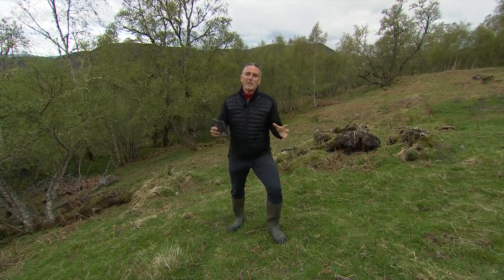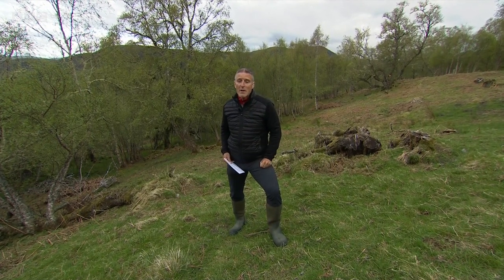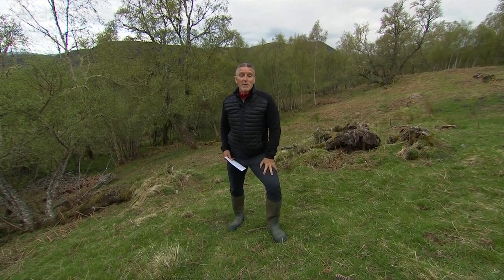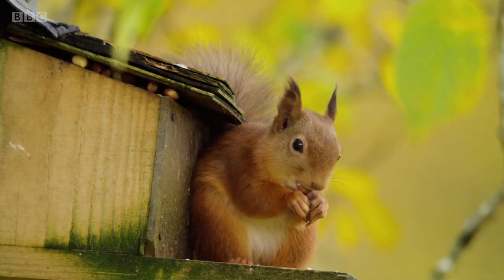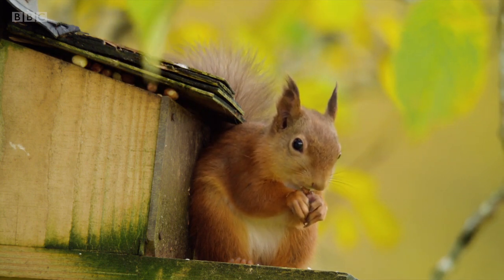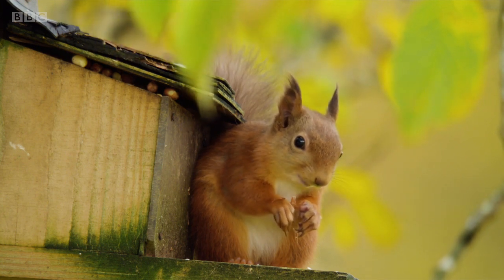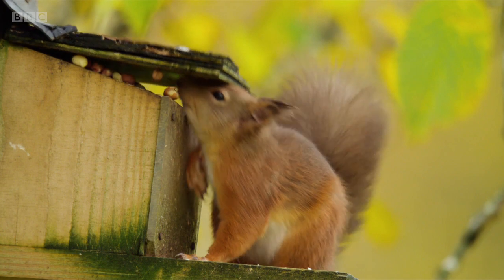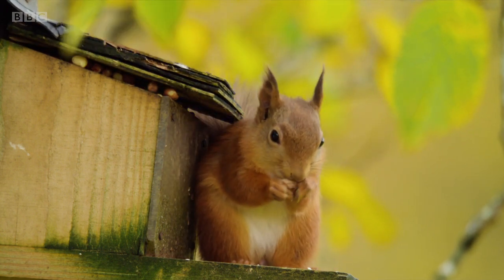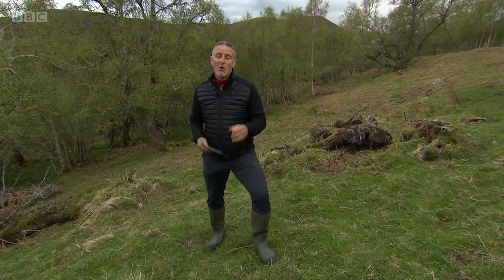Well, a variety of food. They eat a lot of seeds, particularly from mature trees, fruits as well. They'll eat lichen, they'll eat shoots, they'll eat fungi. So what they're doing here is they're putting out supplementary food, and this is working really well. And we know because local cameraman Norman Strachan has been out and about photographing them. They feed them peanuts and hazelnuts, and this is just a booster. This is just to keep them going until the trees here are mature enough to produce seeds of their own.